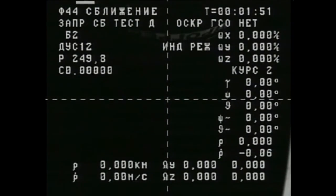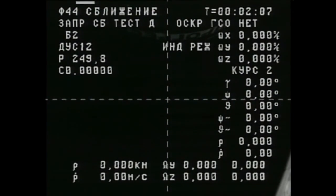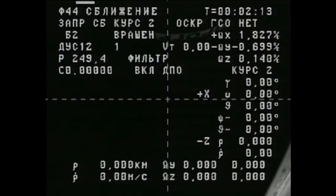The Soyuz U booster lifted off. All of its operation for all 3 stages was perfectly normal. 8 minutes and 46 seconds after launch, the 3rd stage shut down, and the Progress separated from the 3rd stage and immediately deployed its antennas and solar arrays as planned as it begins its 2-day journey to the International Space Station.